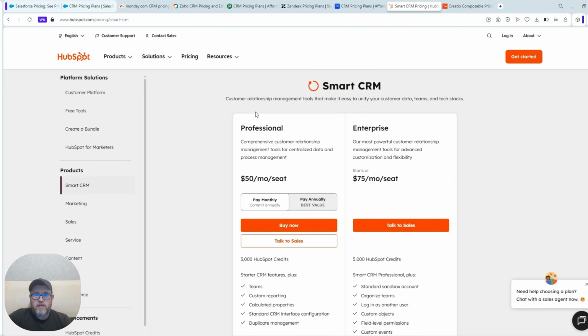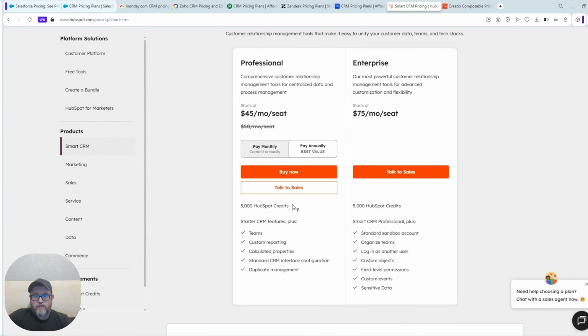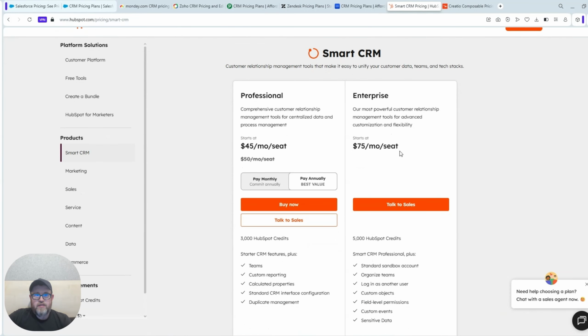Next up is HubSpot. I'm sure you've heard of them before. They are everywhere. They have a huge media presence, but looking at their Smart CRM, they have an even simpler pricing here. They have their Professional plan, which is just $50 per month per seat if you pay monthly, and if you pay annually, it is $45 per month per seat. And then they have the Enterprise solution, which is $75 per month per seat. This one gives you 3,000 credits, this one gives you 5,000, and a range of things here.